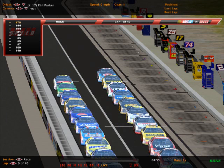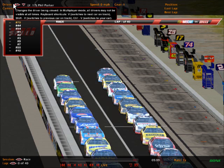And here comes the command to fire the engines here at Dover. Drivers, start your engines! That's the way to get the crowd revved up here for this race today.